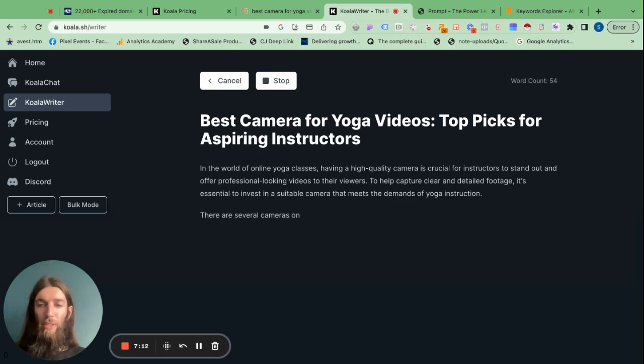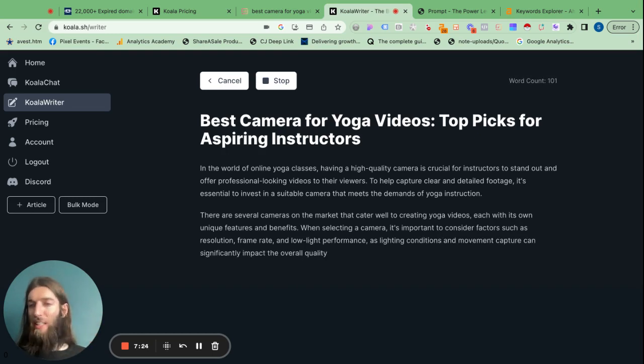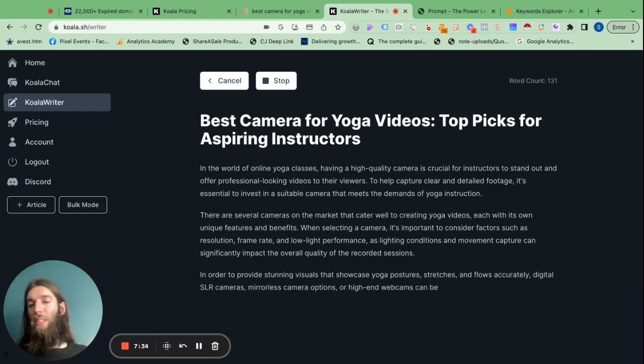But yes, with the AIs, there's now a huge scope to basically create Surfer or other correlational tool templates specifically targeting search results in foreign languages, and then using the AI to actually write in those languages natively, targeting those unique entities, because the search results for best camera in the US are going to be different to best camera in Germany.